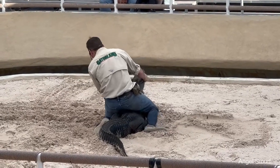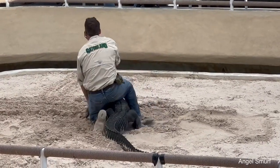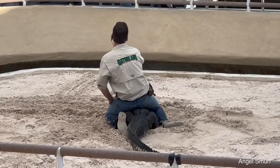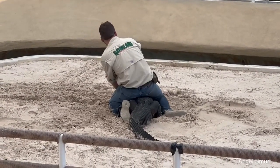It's the mouth, guys, come on. When's the last time you turned on the news and heard, "Man in Florida beat to death by alligator tail today"? It just doesn't happen. This is the business end of the alligator.